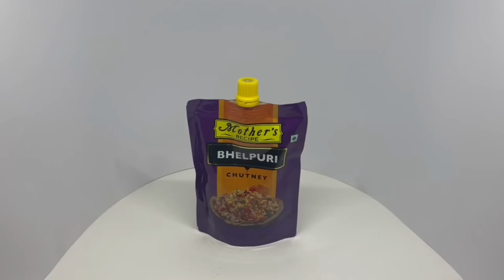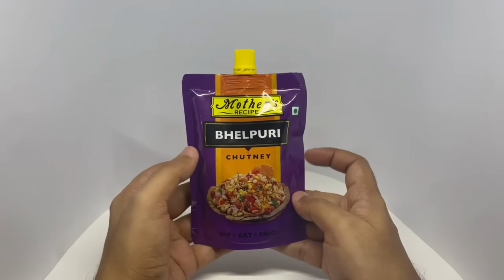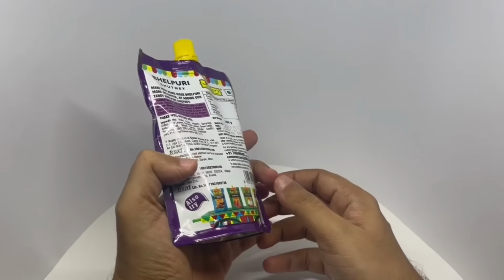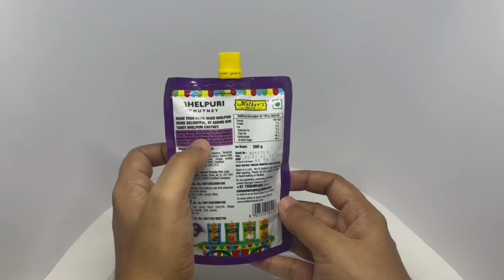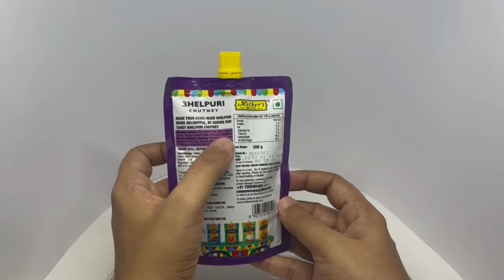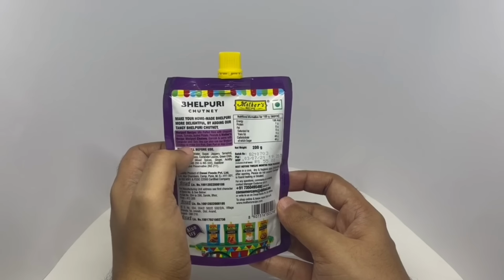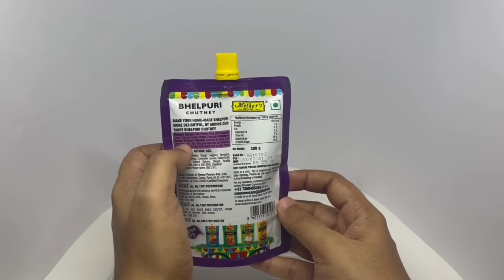Let's take a look at this Bhelpuri chutney. That's how Bhelpuri looks. This is from Mother's Recipe. Vegetarian product. You can dip. Eat and enjoy. Make your homemade Bhelpuri more delightful by adding our tangy Bhelpuri chutney. Bhelpuri recipes mix puffed rice with chopped onion, tomato, boiled potato, peanuts, and mother's recipe Bhelpuri chutney. Garnish and serve with coriander and sev. You can also make this chutney to make sev puri, dahi puri, and aloo chaat. All those are popular street foods.